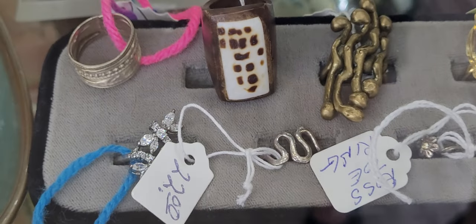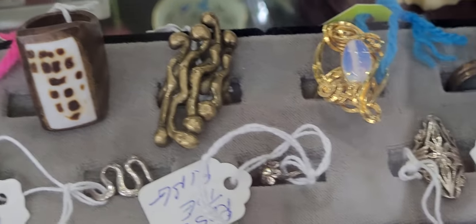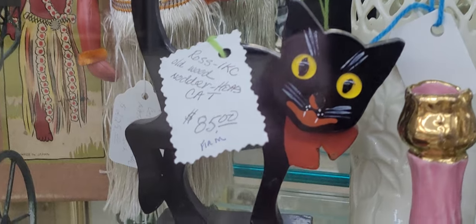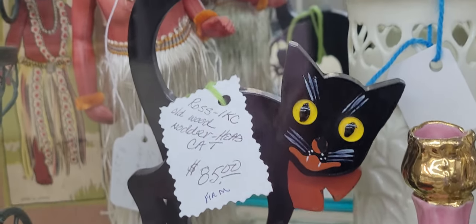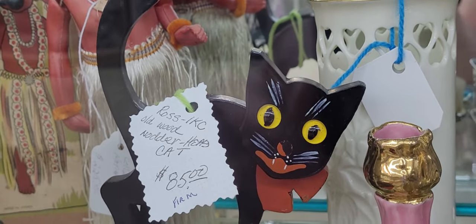Look at these rings. I love the brass one right there. What else is there? Oh, look at that black cat. It says Ross IKC Old Wood Nodding Head Cat.